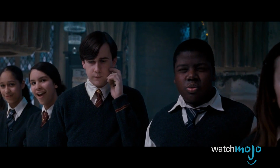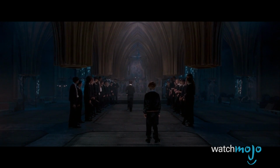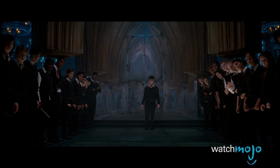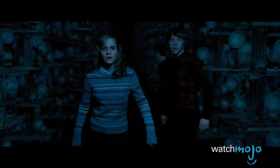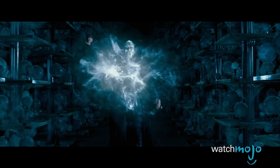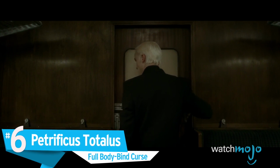Because it does not cause injury or death, it is not commonly used by Death Eaters, but was a staple of Harry's arsenal and was one of the spells he taught to the members of Dumbledore's Army in Harry Potter and the Order of the Phoenix. Stupefy! Number 6, Petrificus Totalus, the full body bind curse.